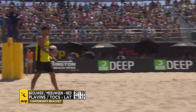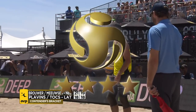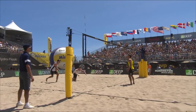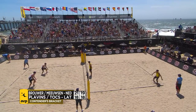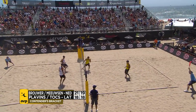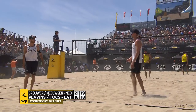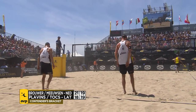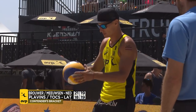Just a tricky player. It's a bit of a break, for sure. They're right in this, though. Trickler. Plavins now goes to Brouwer. Sets a little bit off the net, and he misses. Wow. Suddenly, here come the Latvians, and it's 19-all. First team to score 2 points will win.